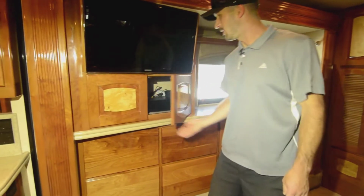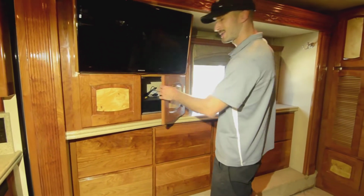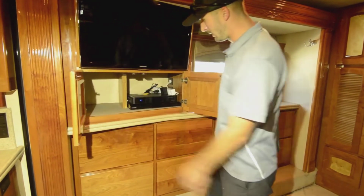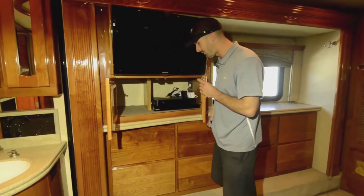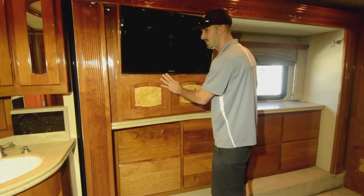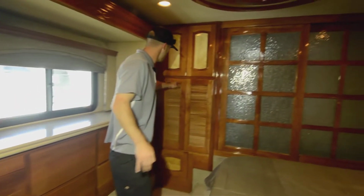Again, there's no hardware on here. You don't see any ugly brass fittings, gold fittings, because everything's press button on these. So just a click and open. Oh, that answers my question. It is a DirecTV satellite up there now. As I said, if you have Dish or a different provider, you just call them and switch it over. But the satellite's up there, the hardware's there, and it's been wired. So that's a few steps in the right direction.